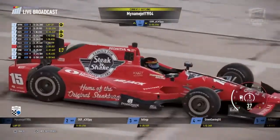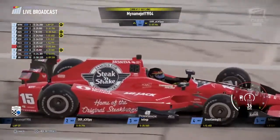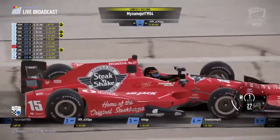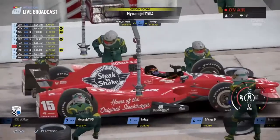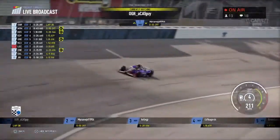Oh, it looks like KE5's back in the pit too. Maybe that puts OGR Cat Guy in 2nd place. And Cat Guy comes back out to the lead. Maybe KE5 banged it up on the way out.